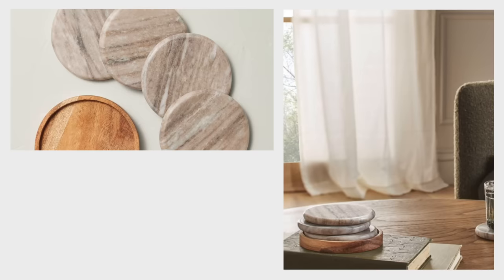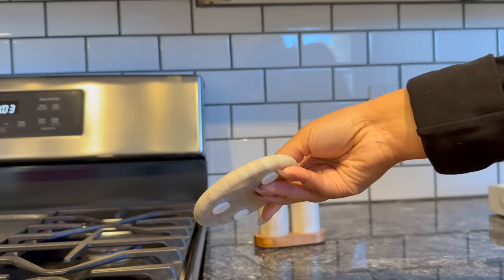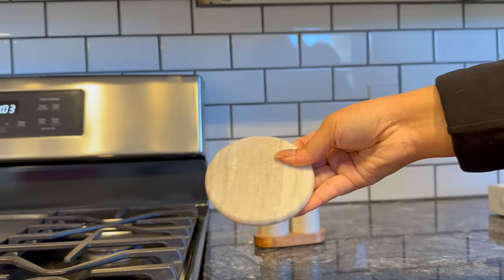This is actually a great price. This is $15 for four coasters. And I know you're like, shouldn't they be like a dollar? Yes, but I have coasters from our house that were like $50 for all the coasters, but that's outlandish. I think that these are great.